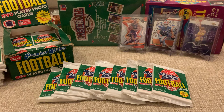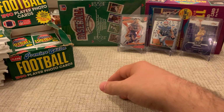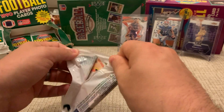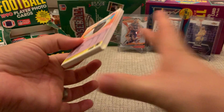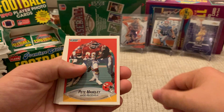So this was random. The packs were going to be random. But now it looks like we're just opening up some football. So we're going to pop open some of this '90 Fleer and see what we can get. My battery's running a little low, so it may cut us off. But hopefully this could be a little more entertaining than what I'm sparing you from, which would have been the video before this. So let's see what we get.